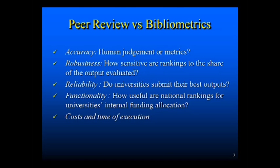Robustness. Because universities and public research institutions are evaluated on a small share of the total product, what happens if we change the size of this share? For example, in the first Italian exercise, only 8.9% of all products in the hard sciences were evaluated. What happens if we change this share, for example, to 10%, 15%, 20%? I'll show you what happened.